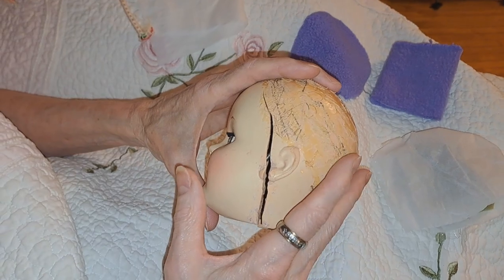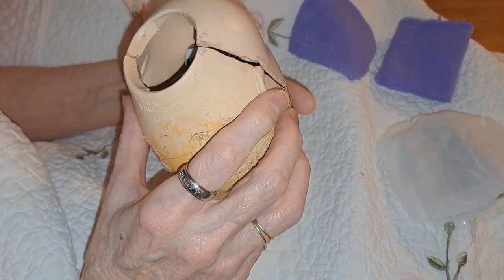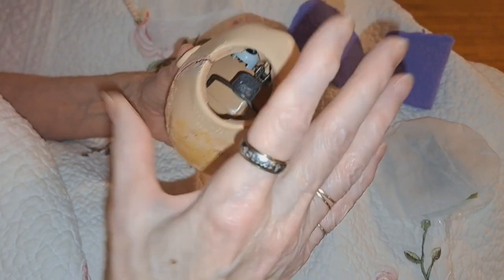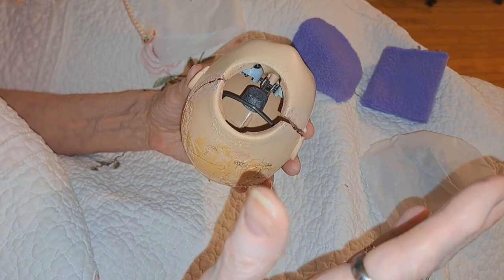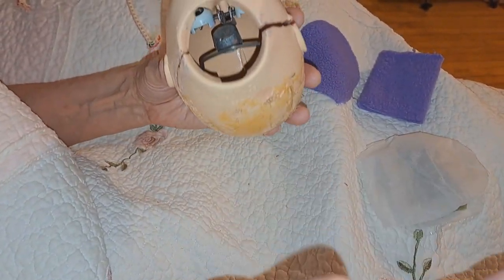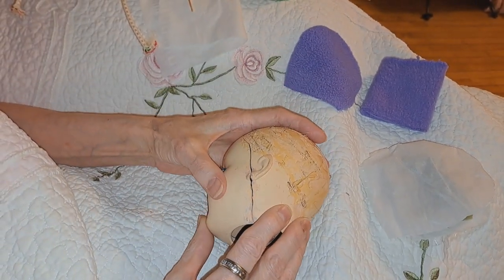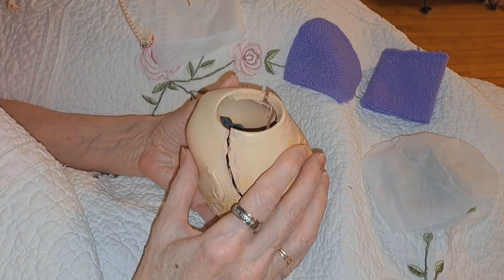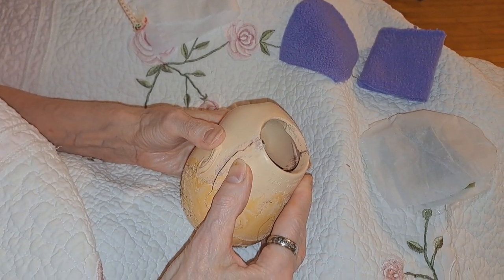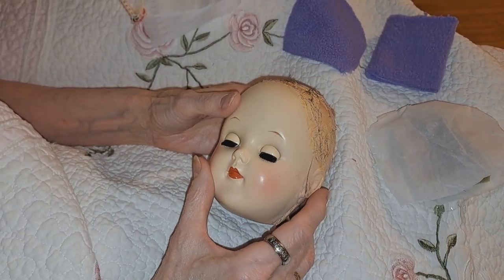Unless they were to take her head off. But I'm not going to take her head off, so it really isn't going to matter. No, but I have taken off dolls' heads before that have not been cracked. And you wouldn't believe what comes from the factory. Yeah, I know. Well, hey, listen. What we're doing is nothing compared to what some of the factories have done. Some of the things that I've seen that people did to make repairs. Yes. It is quite amazing.